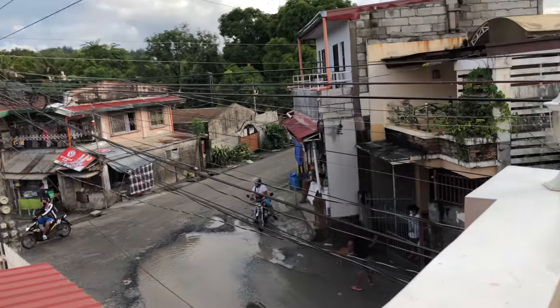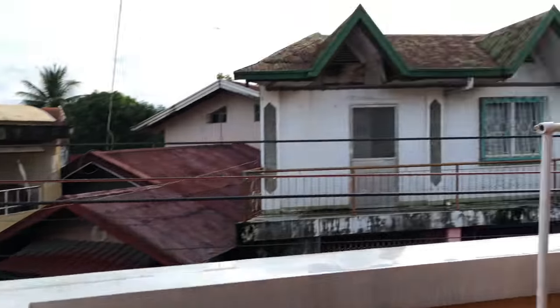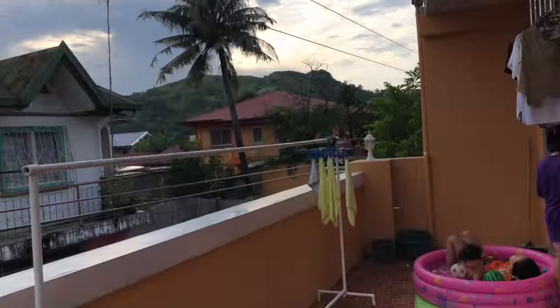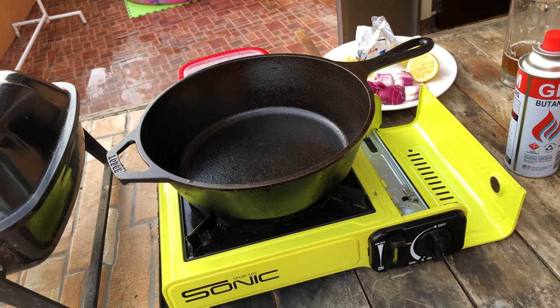Give a look around Times Square. Beautiful day here in the Philippines. A little bit of raining going on, but you saw earlier on the video. But we finna throw down in the Lodge 3.2 quart cast iron combo cooker, made in America by the good folks down in South Pittsburgh, Tennessee. Shout out to y'all, my friends. Great gear. Best cooking gear money can buy. Made in America.